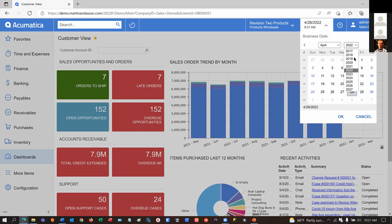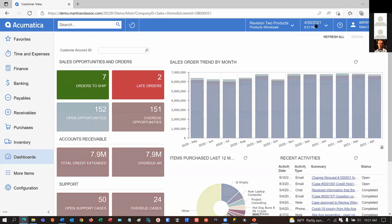For some of our demonstrations today, I'm actually going to use this feature and elect to have richer data that I know is in this example data for some of our reports. I'm going to backdate us a year. We talked about the contextual help.